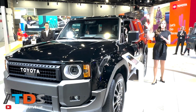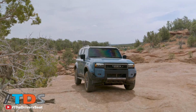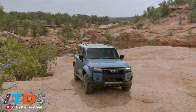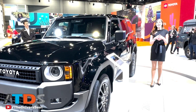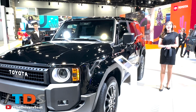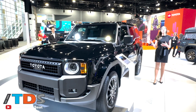Now, when you look at the top of the vehicle, you'll notice that there is no roof rails or roof racks on this one since it is the base model. However, it is available on the higher trim levels with the roof rails and the roof racks. And Toyota now has a new accessory program that will allow you to choose from 100 different Toyota accessories that can be built into your monthly payments.